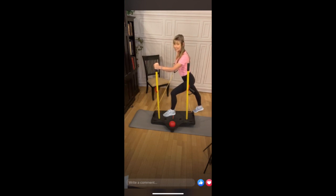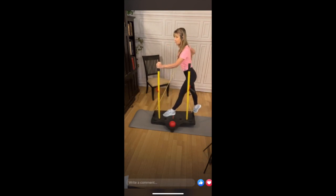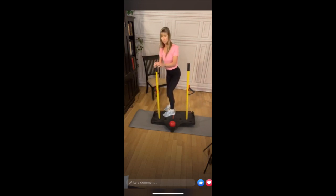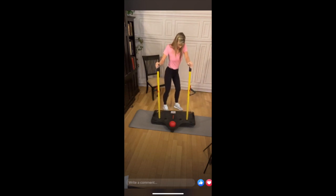Ready? Here comes the action row. Down, up. And if you want to add a little lunge action with the legs, you can do that as well. But keep that spine in good alignment. So it's down, up, down, up. Wonderful. Pull that elbow back high. Feel those back muscles, those shoulder muscles. Couple more. Nice. Last one.